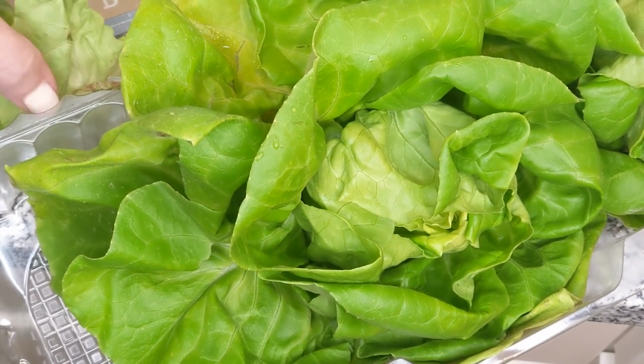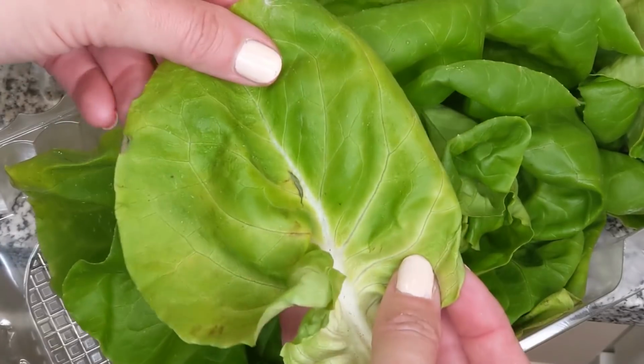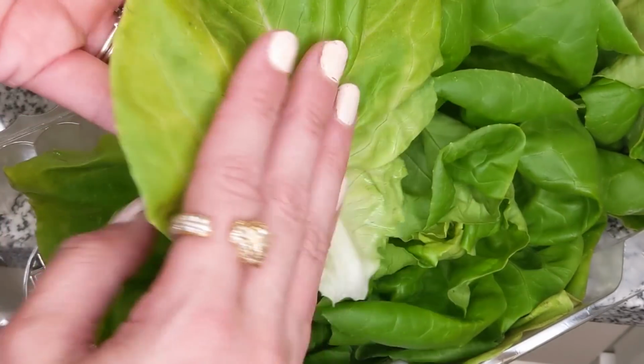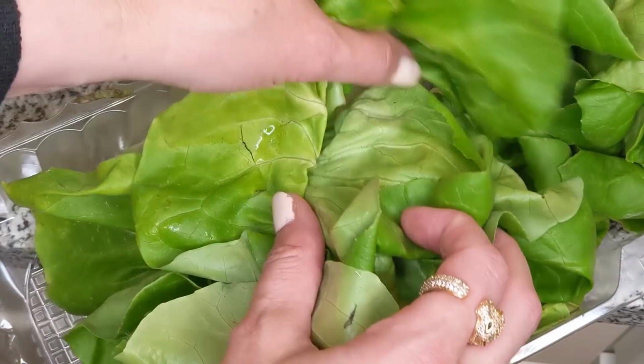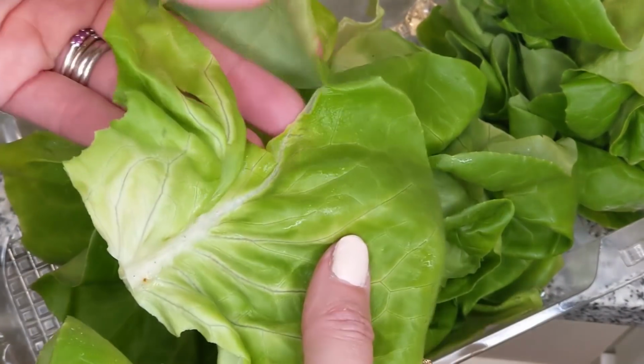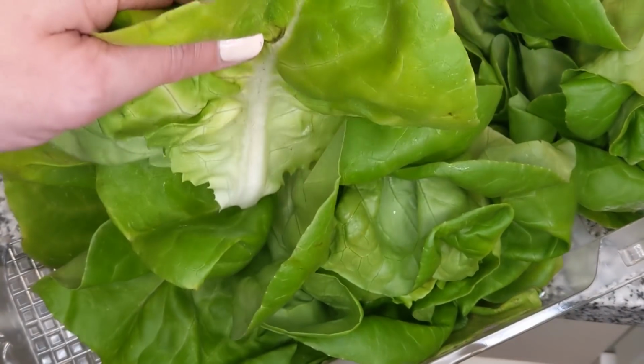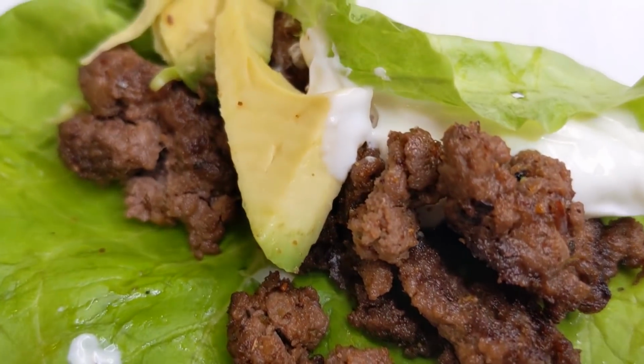So if I prepare this, I would use some butter leaf lettuce as my taco shells, but you could use regular taco shells. Make sure you wash them off thoroughly, of course. And then for the taco meat, this can sit in the refrigerator 2 or 3 days after being cooked for the weekly meal prep, or you could freeze it for later on in the week.